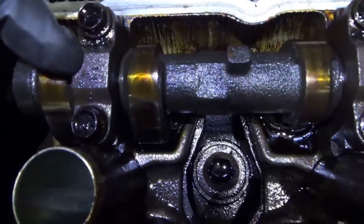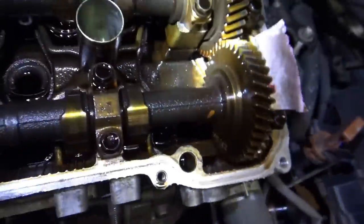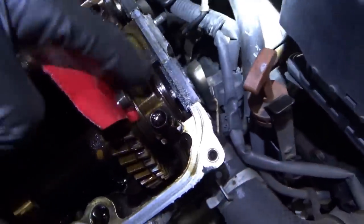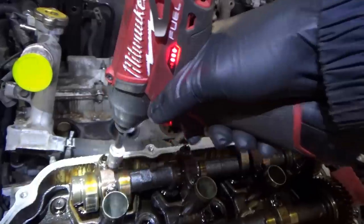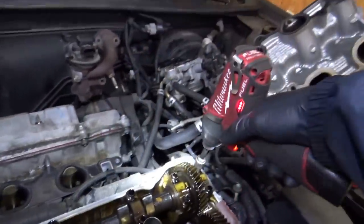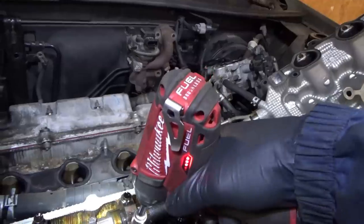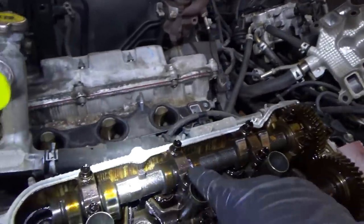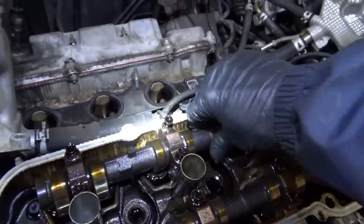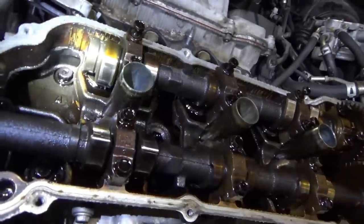You have your cam caps labeled I1, I2, I3, I4, I5 with the arrow pointing towards the belt. And then E1, E2, E3, E4, and E5. Make sure the dots are lined up and that our temporary service bolt is installed. So you see the cam lobes are pretty much in the closed state. That one's pushing a little bit maybe.